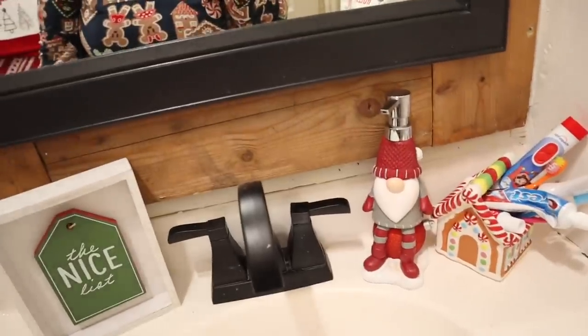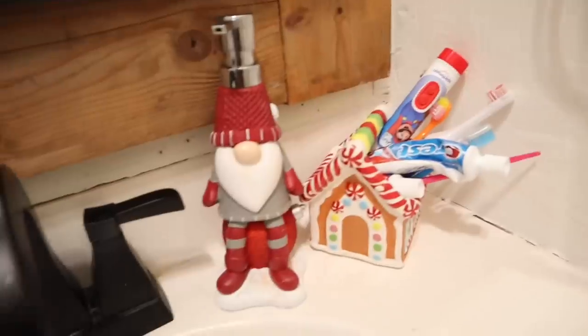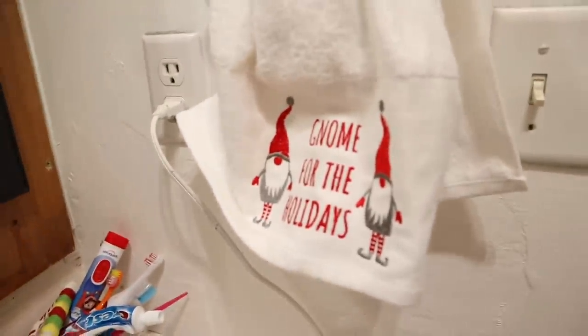And then this little gnome feller soap dispenser was from Ross. And this little gingerbread thing, I don't really know what it was even for, but I stuck a bunch of toothbrushes and some toothpaste in there. I got that from a yard sale. Got these little gnome hand towels from Ross. And I like how the red really plays off the blue teal color of their vanity. That's one of my most favorite projects, too.